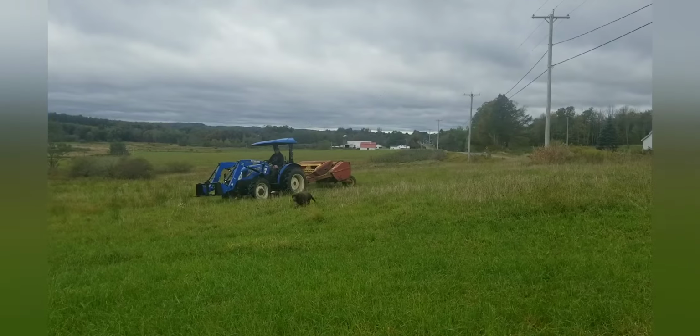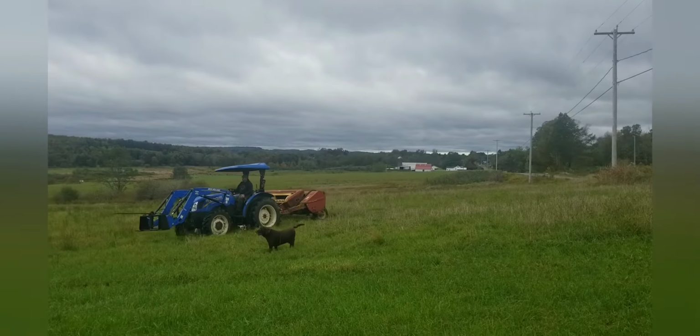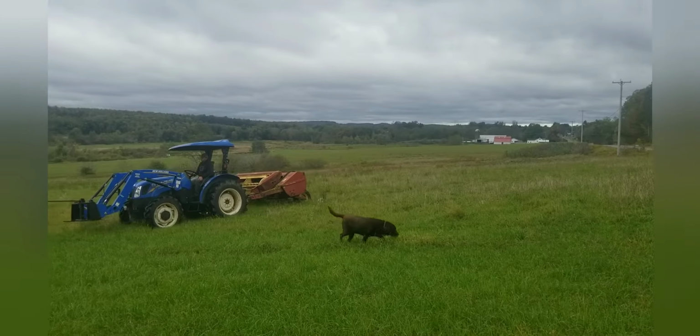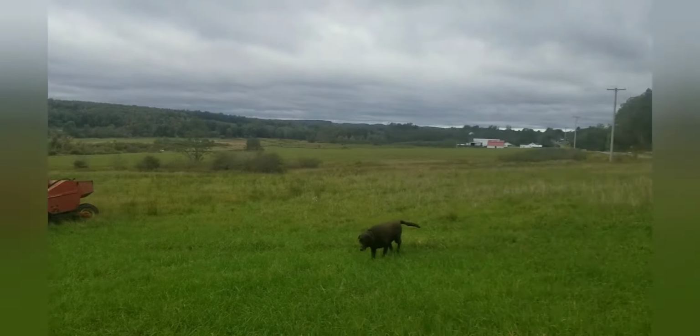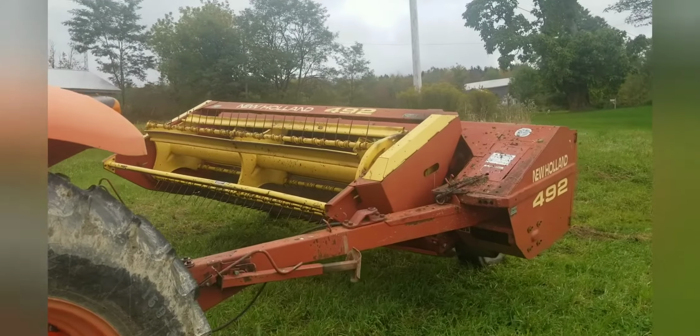The 492. No, that's the 489. Pardon me. We got her hooked up. We got the jack off the ground, and Big Diesel's leading the way. He's going to take that back to the barn quick and do a couple things to it, and I'm going to get this swung out, and I'm going to get started.